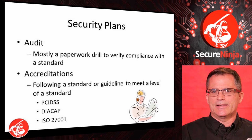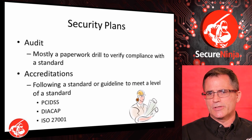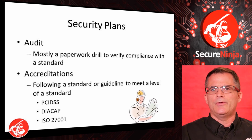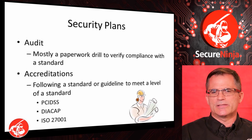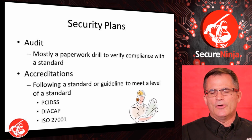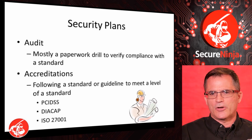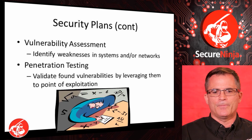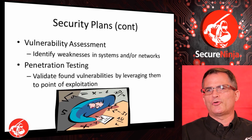You have PCI DSS for the payment card industry. You have DIACAP for the Department of Defense and their networks. And you have ISO 27001, which is an international standard on security compliance. All of these are part of what we call security plans. From the hacking standpoint, we want to break any type of compliance standard by breaking the limit or the boundary of that standard. So we also have what's called a vulnerability assessment.